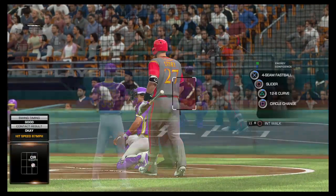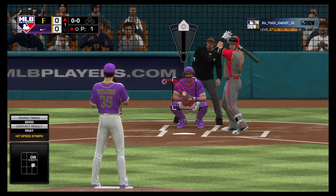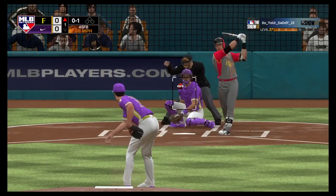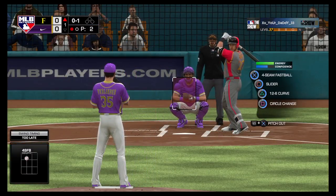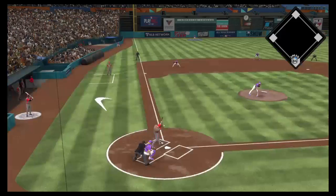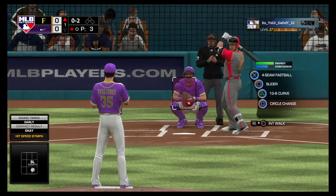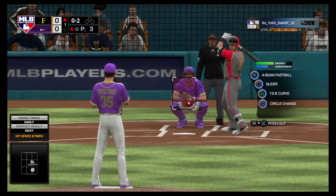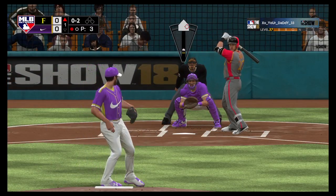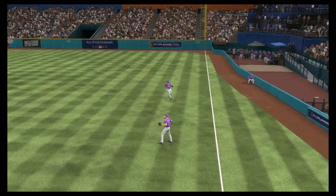In now, Trevor Story. He'll take his first. First offering on its way. Just a tick behind for a strike. 0-1. Grounder down the line at third. But this will be a foul ball as he's behind 0-2 now. Here comes the 0-2 pitch. Popped him up. Freeman on the move, and he brings it in for the second out of the inning.